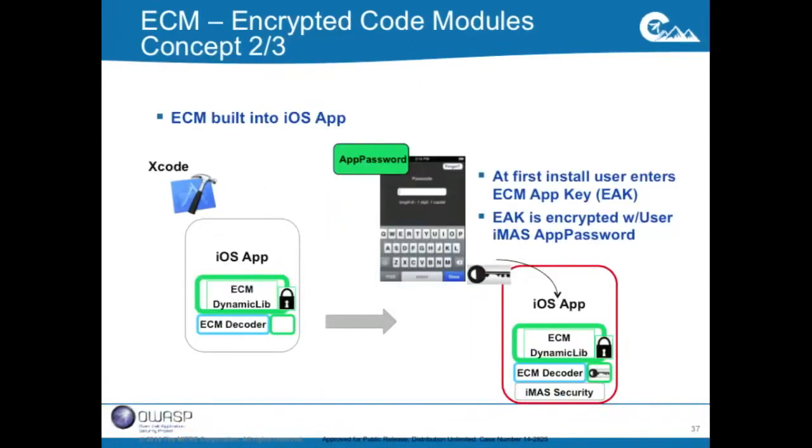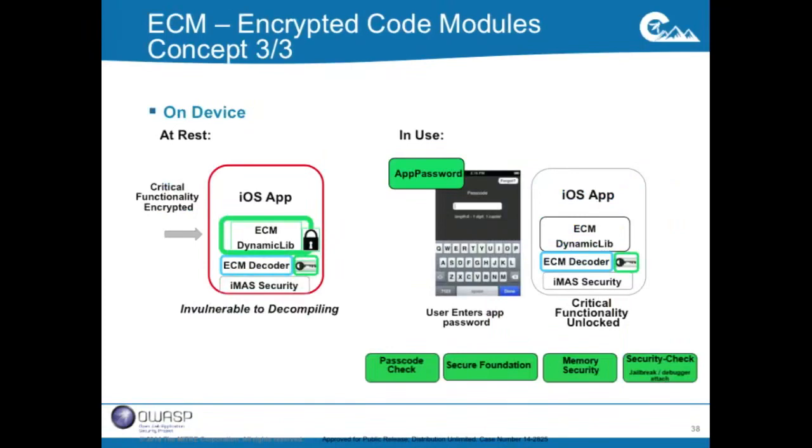Once the ciphertext, or your dynamic library, is bundled into Xcode, into the app itself, you see that it's locked. And so the idea is that on first install, the user would type in this special ECM app key, along with the passcode for the app. So that app key would be stored encrypted on the device with the app. And so anytime thereafter, when you log in, you would put in your app password, which then unlocks the app key, which allows you to decrypt your dynamic library. And then you can basically have that critical functionality unlocked. So again, just to emphasize, at rest is what the app would look like there, where the key is secure, the dynamic library is locked, and the attacker would just have, again, chunks of ciphertext in there.